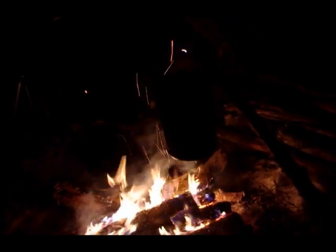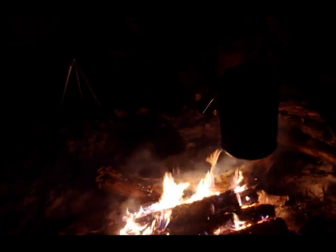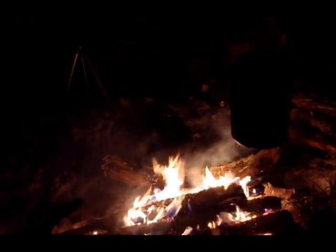I tend to hang a full thing of water up high and away, so it's just warm. Come in the morning, it doesn't take much. I got coffee going.